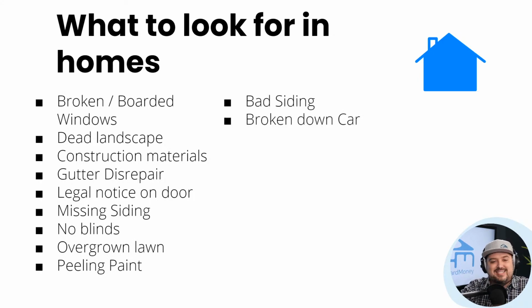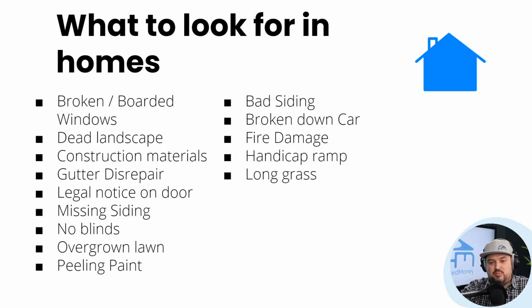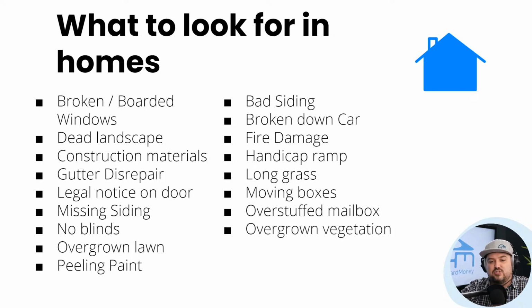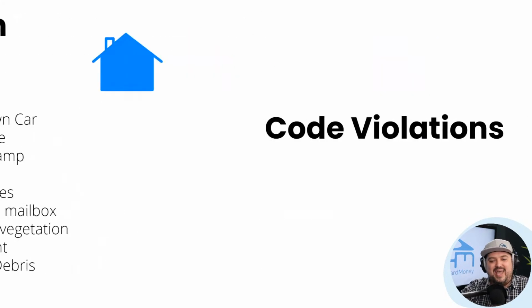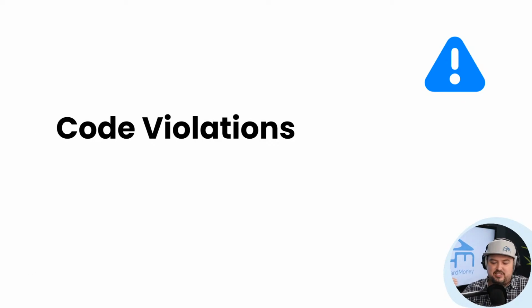I'm looking for something that has bad siding or a broken down car or fire damage, handicapped ramp, long grass, moving boxes, overstuffed mailbox, overgrown vegetation, peeling paint, which I think I've got on there twice, and trash and debris. Those are the types of things I'm looking for when I'm actually driving for properties. And if they have that, I'm going to add it to my list. Then with my list, I'm going to do the skip trace, send the postcards, make the phone calls, and I've got to do a lot of those to end up with a deal, and I'll show you the breakdown on that in just a bit.